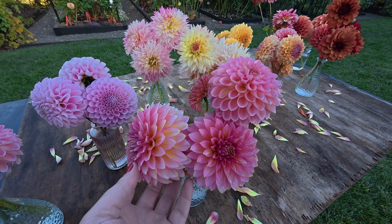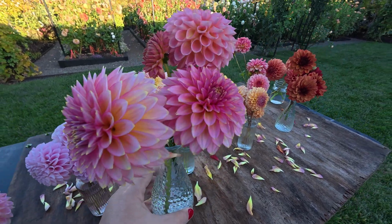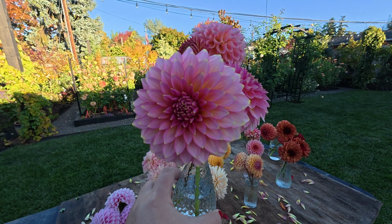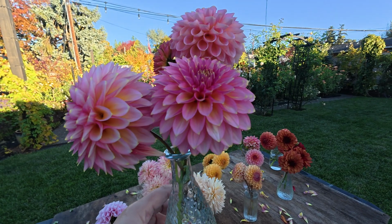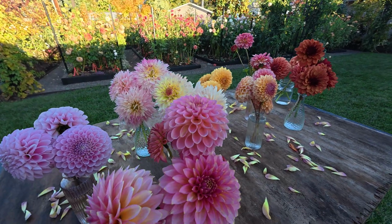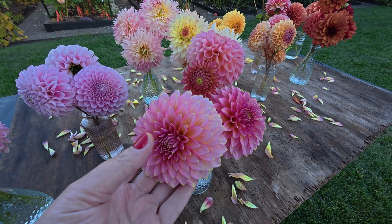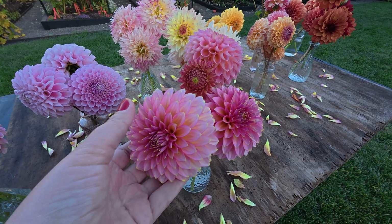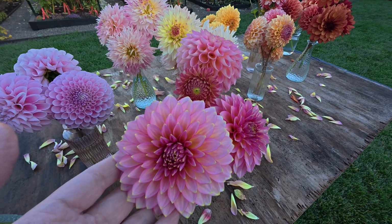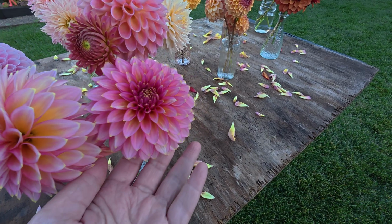This is a formal decorative dahlia. The plant gets about 5 feet tall and the blooms, again, 4 inches across. Just look at that color transition. It really just glows. I don't know if that glow is going to come through on the camera, but there's just something so special about this dahlia here. I think one of the standout features is that really beautiful dark pink, almost purple coloring to it, and then those little yellow tips. You see that? I think those are so fun on a dahlia.